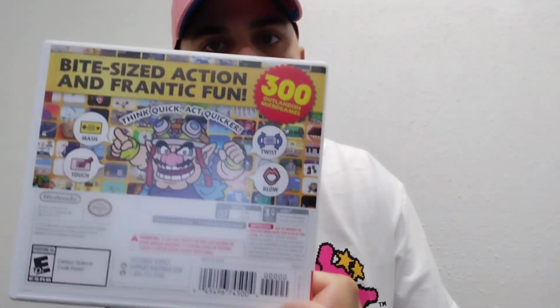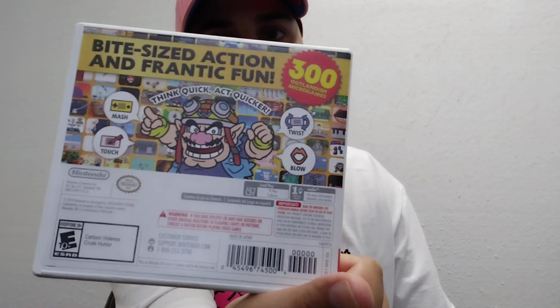WarioWare Gold. Now this game I really do love on the 3DS, because it's just another one of those pick up and play games. You're playing these quick micro games which only last a few seconds, and they kind of test your reflexes, how fast you can be with it. And this WarioWare, comparing it to the newer one that came out on Switch, I have to say I think I like this one better actually, because I just feel more care and quality was put into it.